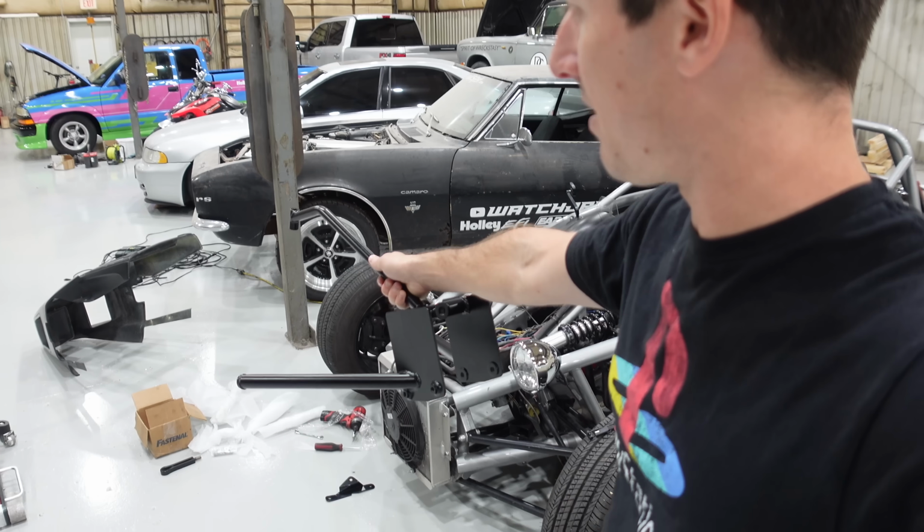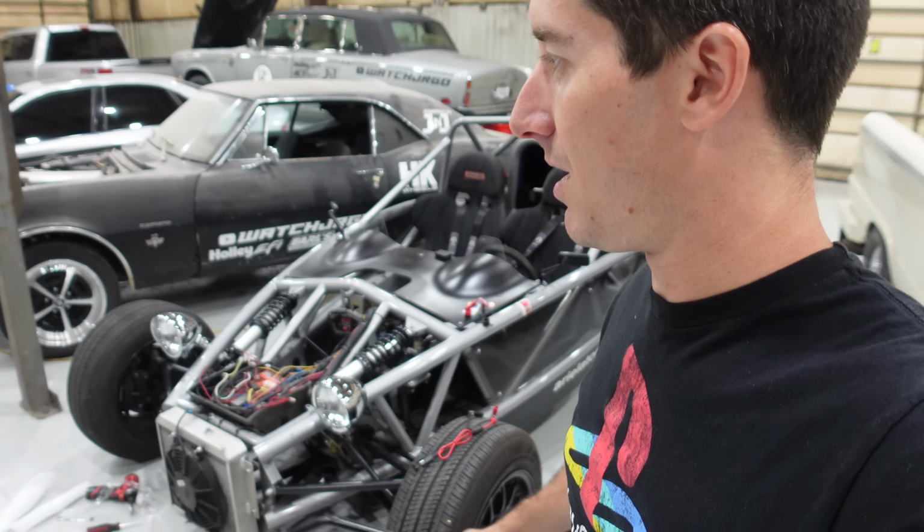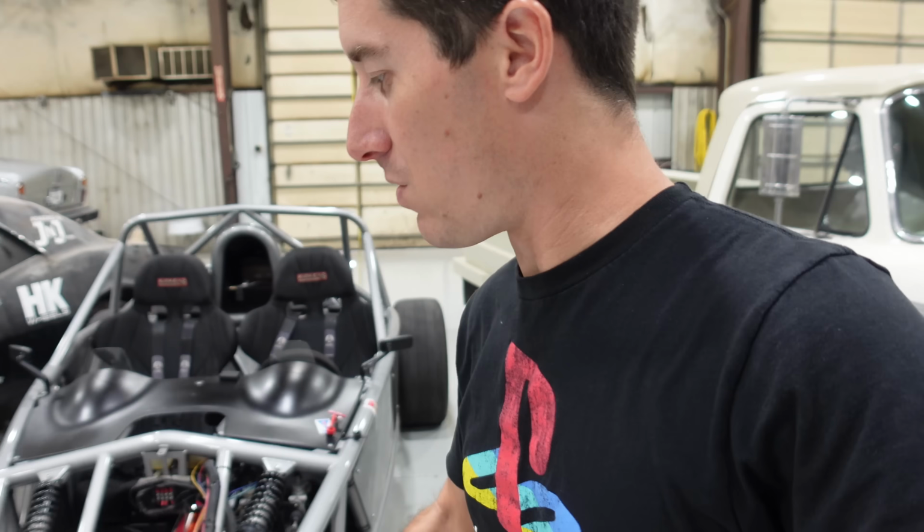And also, now that I've got the nose off, it's scratched up, it's old. It's gonna go get resprayed matte black at a body shop. So that's all going down today.